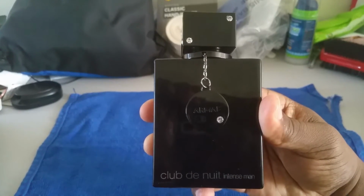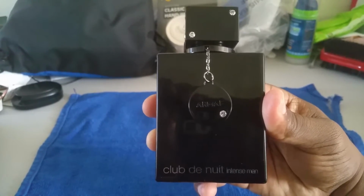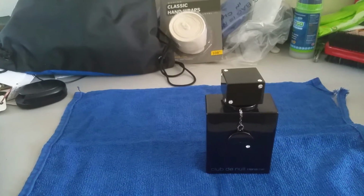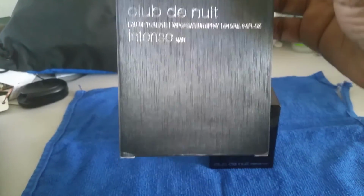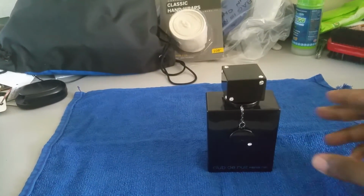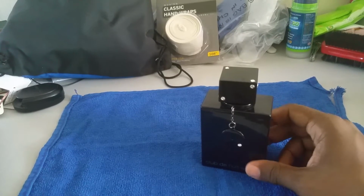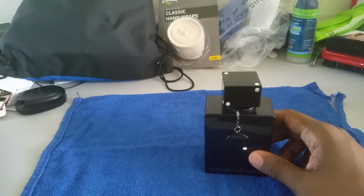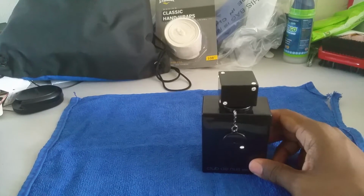There we go, I get some close-up action. Everything's action now. And this one, I can also show you the box. So this one I stumbled upon by, of course, other reviewers that have come before me. And this one is, of course, known as a Creed Aventus clone.